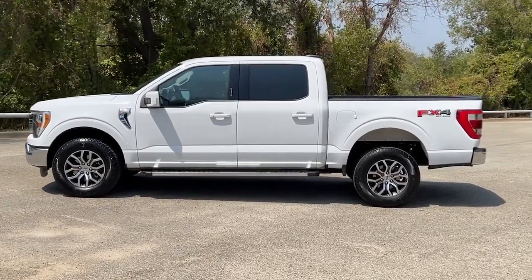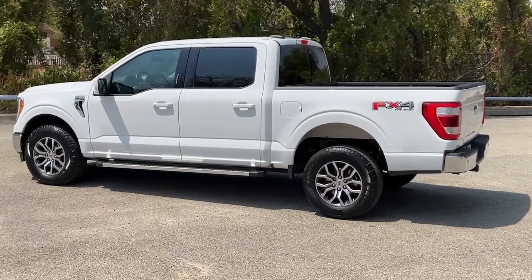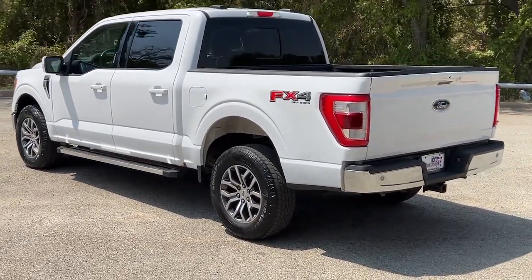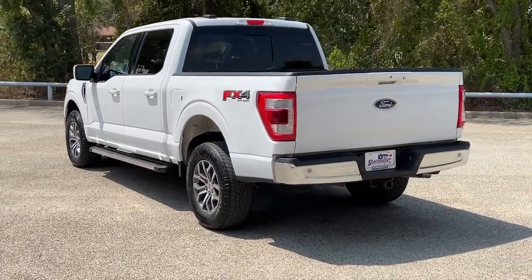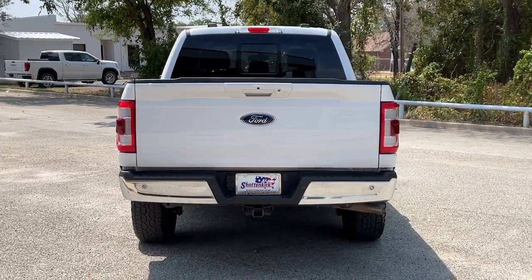You're gonna love the 2022 Ford F-150. With less than 40,000 miles on the odometer, this vehicle provides excellent value. Enjoy a new level of ease and confidence, whether at work or play, when you're in this F-150.